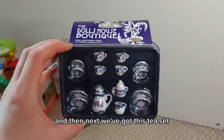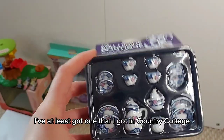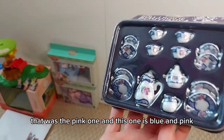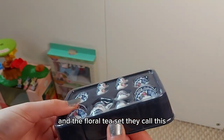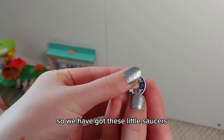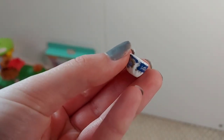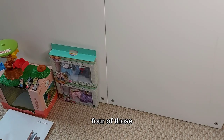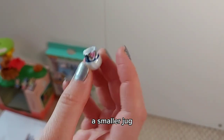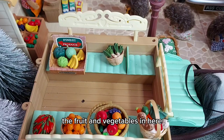And then next we've got this tea set. So I already have two different tea sets, I think. I've at least got one that I've got in Country Cottage. That was the pink one. And this one is blue and pink. The floral tea set, they call this. So we have got these little saucers, four of those, and then four cups, four plates, a jug, a smaller jug, and this, and then the lid for the teapot. So I'm now going to put the fruit and vegetables in here.